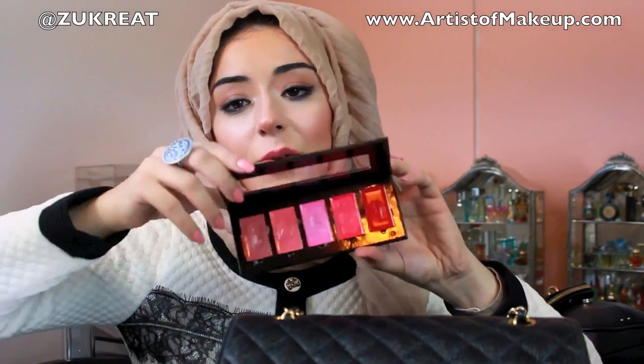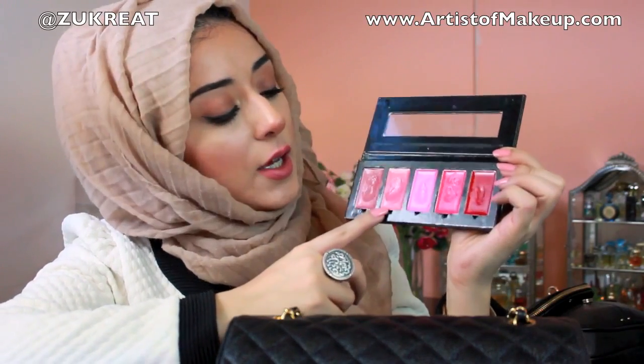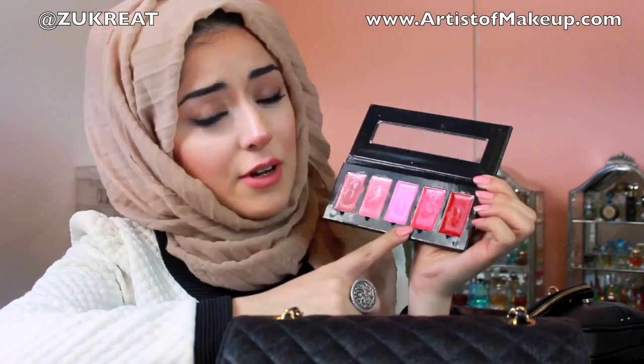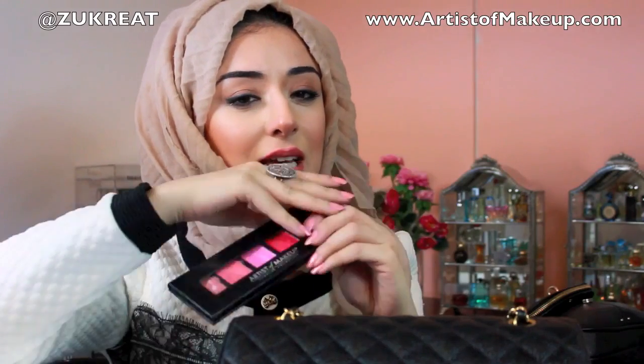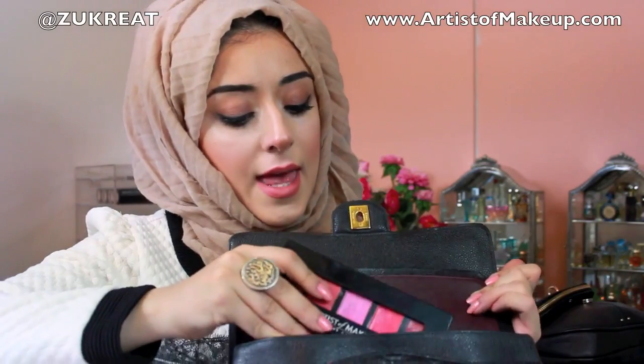The colours in here, I won't give away the names, but what I have here is a nudie shade, a corally pink, a sort of baby doll pink, a reddish pink, and a true red in there, because that's a nice array of colours that I would normally wear if I'm out and about.